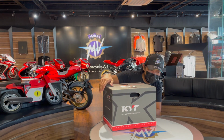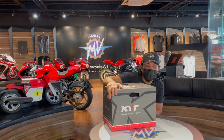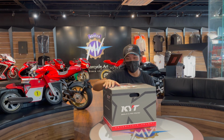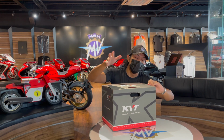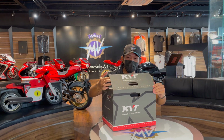What we have here is the KYT TT Course. This colorway is a replica of a KYT professional rider's helmet. Let's go ahead and unbox this thing because I am really excited. Well, I've already seen the helmet. I'm really excited to peel off that sticker on the visor. And that's something that you guys will be able to enjoy with me.